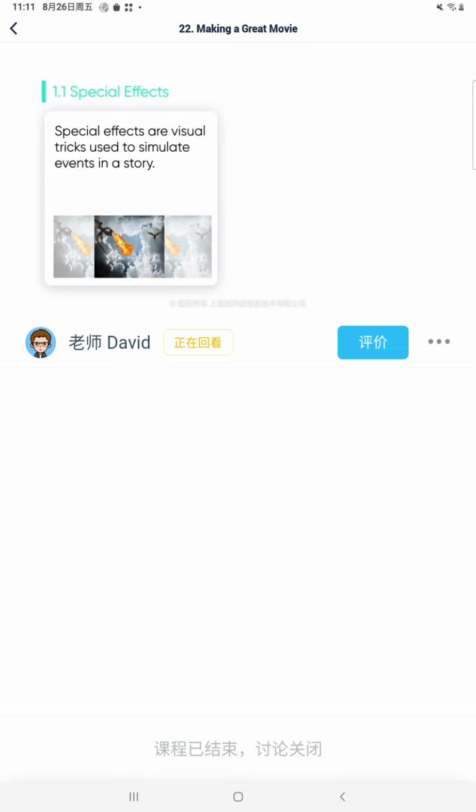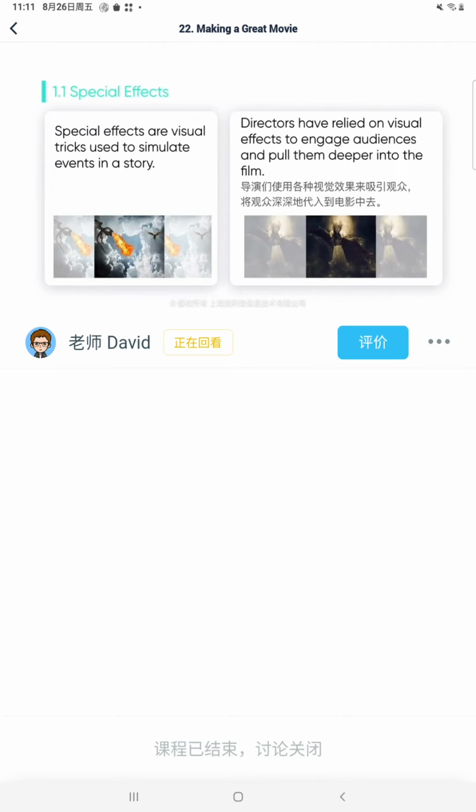Films often try to enhance their visual impact with special effects. Special effects are visual tricks used to simulate events in a story. Throughout the history of film, directors have relied on visual effects to engage audiences and pull them deeper into the film.